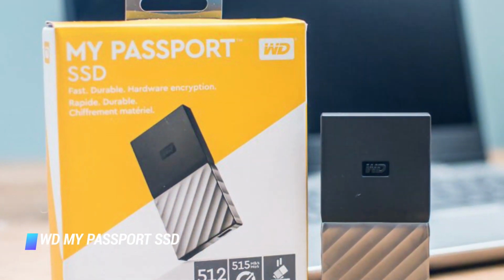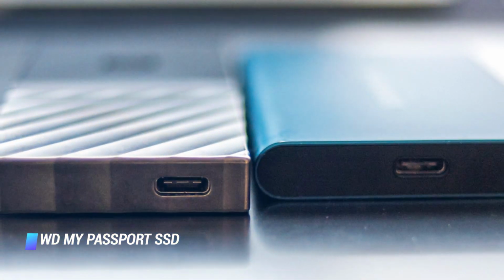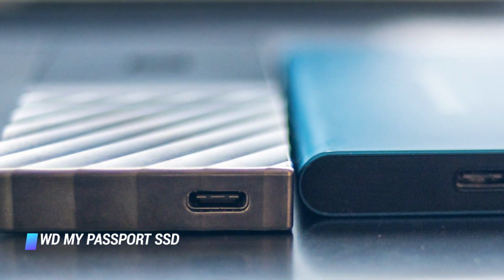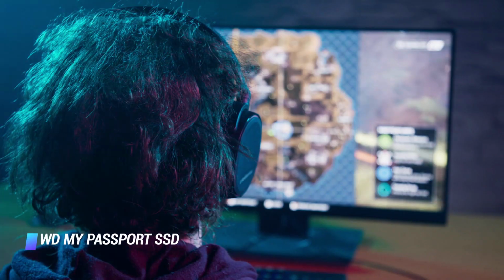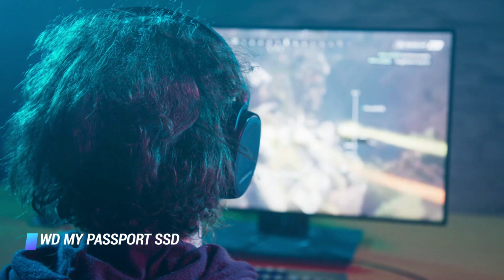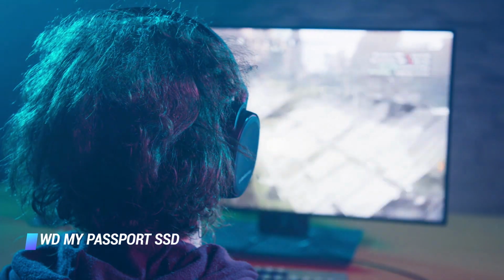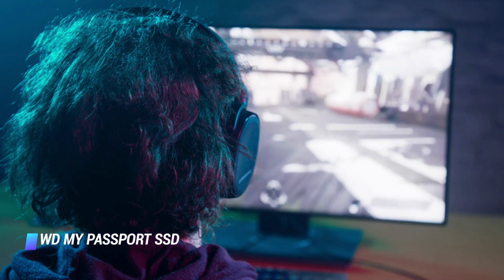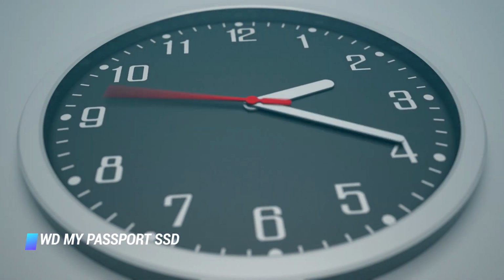However, it still is a strong performer as a PS4 SSD, and will offer write speeds of around 300 megabytes per second and read speeds of 390 megabytes per second via the USB connection. For reference, the HDD equivalent of the My Passport, while offering larger capacity, can only give read and write speeds of 120 to 130 megabytes per second.